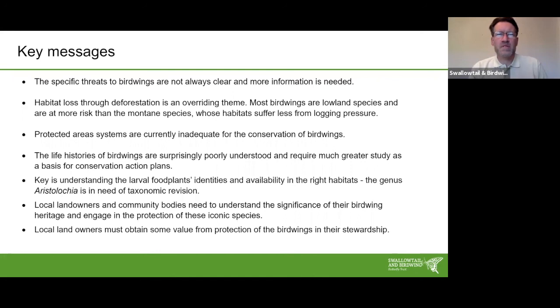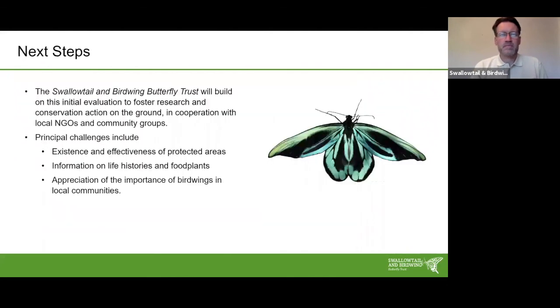Local landowners must obtain some value from protection of the birdwings in their stewardship. Many are living in relative poverty, and their efforts to conserve birdwings for future generations should be compensated. Next steps. The Swallowtail and Birdwing Butterfly Trust will build on this initial and preliminary evaluation to foster research and conservation action on the ground, in cooperation with local NGOs and community groups.